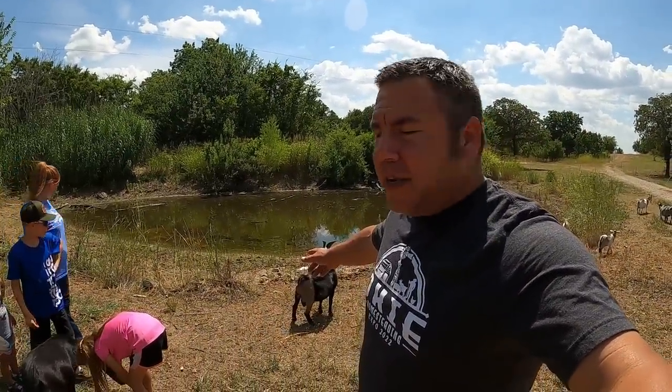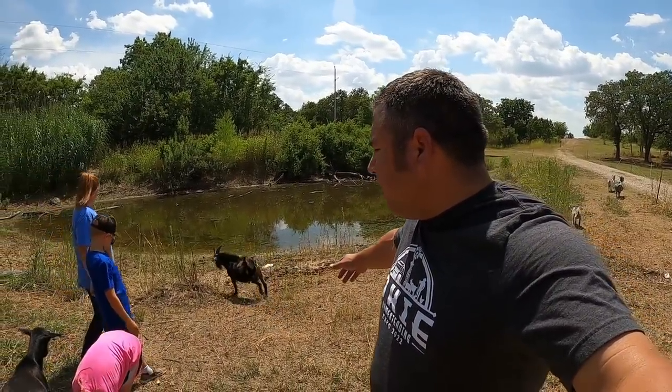You can actually see our pond now. And this is the second pond, which is kind of dirty, but we'll eventually get it all cleaned up.